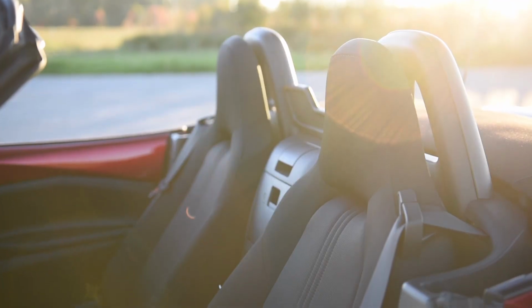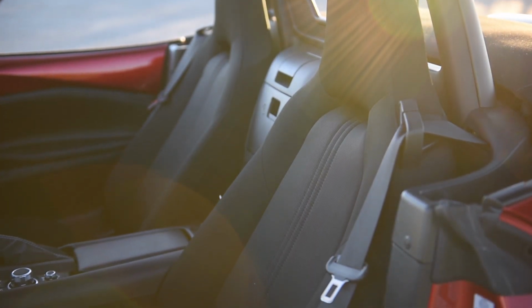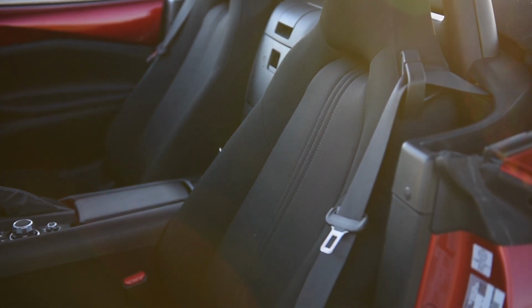While these seats are just the basic black seats and they're totally fine for what you need, without the heating option in the wintertime, I just can't drive with the top down. In terms of places to store stuff, it's not too bad.